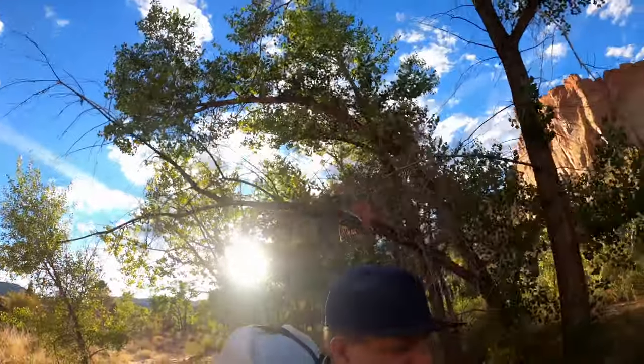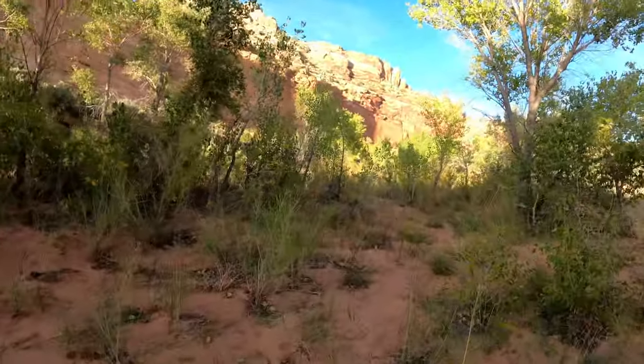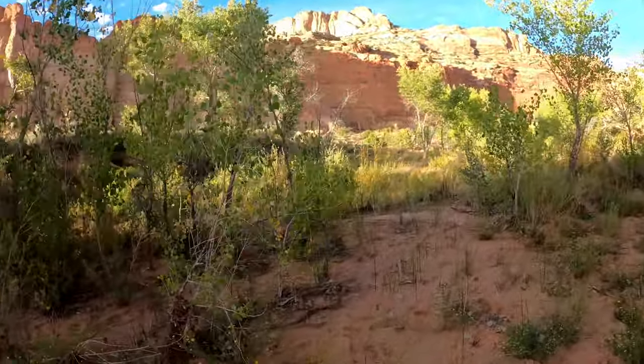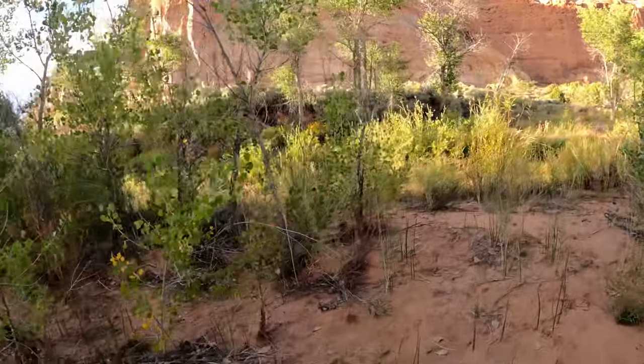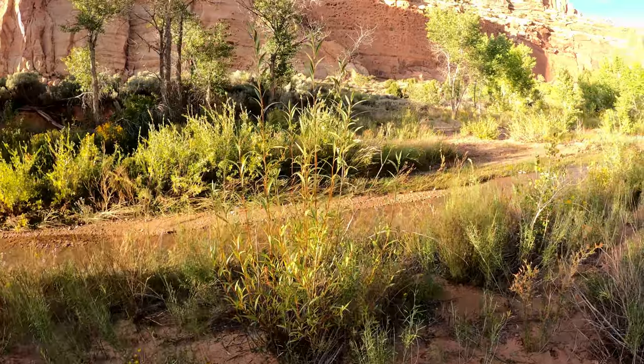So I've been following this creek for about a half mile. I have looked, the trail's not marked at all. In fact, I don't even see a trail. But it did say to follow the creek, so you can't really get lost. The creek is right here. Unless I should be over there somewhere.